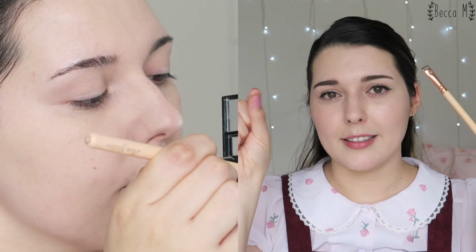This is going to give you a finer control over doing your eyebrows. You can still colour them in like mine, like a little block, that's fine. But this is going to make sure that you can actually create those tiny little hair strokes.